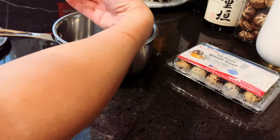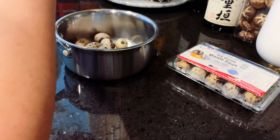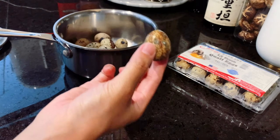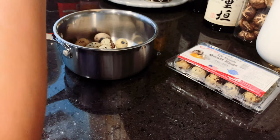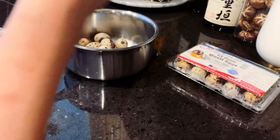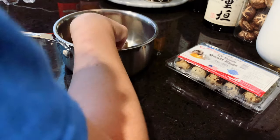Oh my god, did I drop it? They're so tiny. Oh, this one's bad. This one went bad. This one's like molding. I wonder if that affected the rest of them. Oh no, this one's cracked too. My husband must have dropped it at some point. Some of these do look a little suspect.